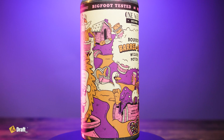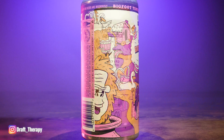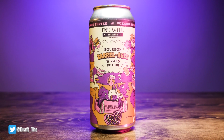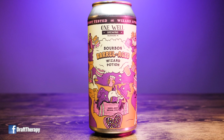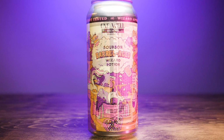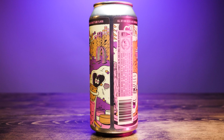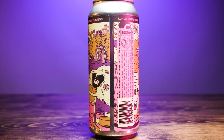There's like little candies going on here. There's a lot going on. There's a little shed, some potion bottles. The Bigfoot's over here. Some swans are swanning around. I don't know. There's a big mug playing a guitar and just all this crazy stuff going on. On the side here it says onewellbrewing.com. This is 1 pint, 16 fluid ounces. This is BBA Wizard Potion. And then it has their little logo here.